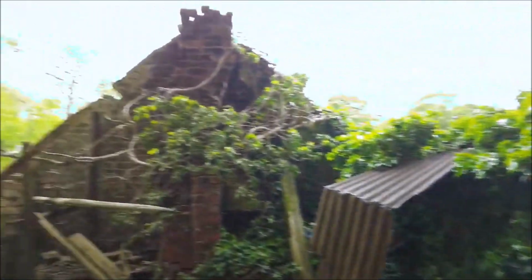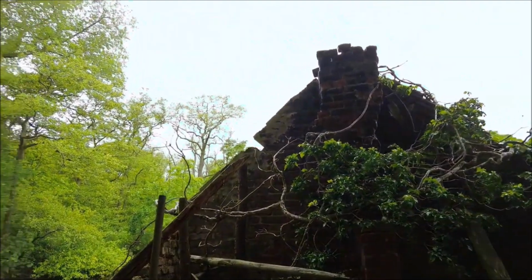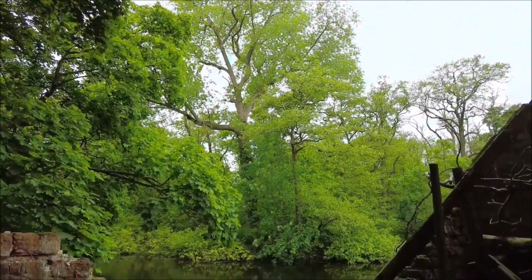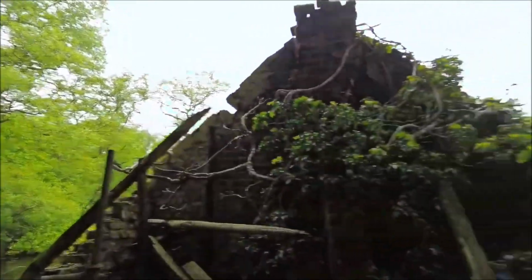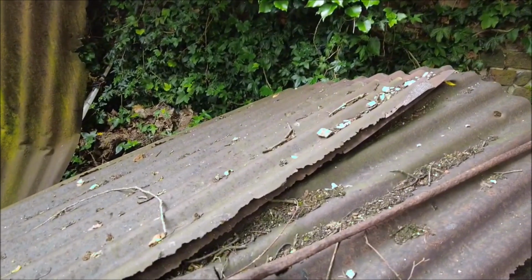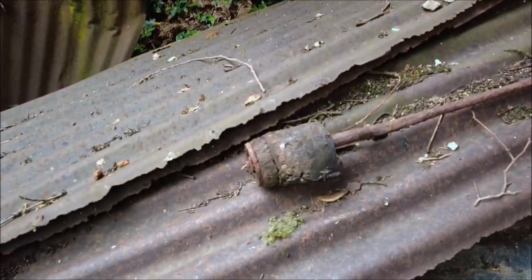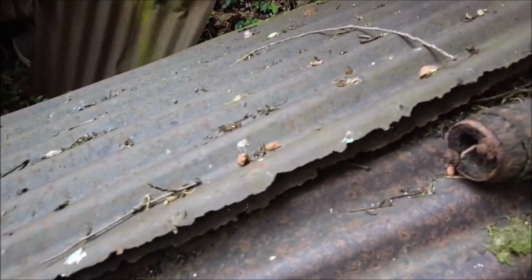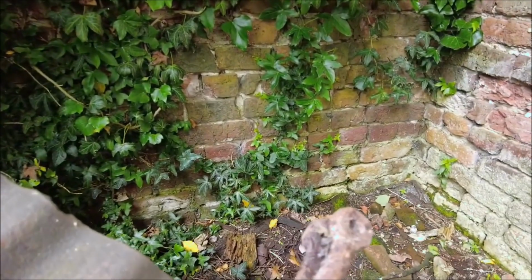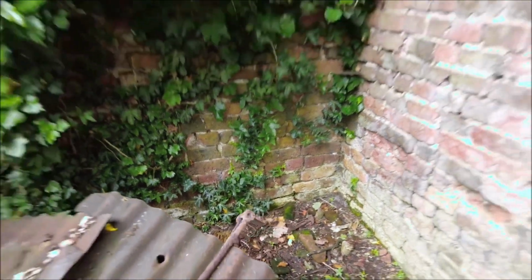Now this is the old blacksmith's building to the farm, and we've had a look around at what we can find on the floor, and what we found is all bits of metal everywhere, possibly things that were made in here. We've got this thing here with leather on. Anybody know what that is? It's not hollow. It's got that on either end.